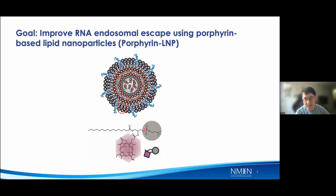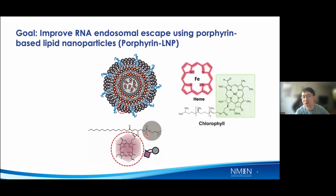So first, we can see the structure of the porphyrin lipid at the bottom here. You can see that it's synthesized by conjugating the porphyrin molecule to the side chain of a lyso-PC. And you may wonder what is porphyrin. In short, we can consider porphyrin as the color of life. The reason is because porphyrin naturally exists in the form of heme in our blood, as well as in the form of chlorophyll in the leaves.